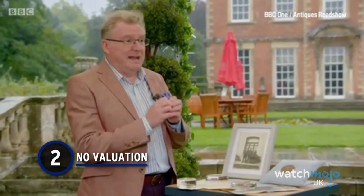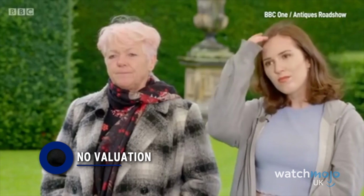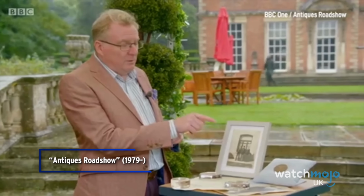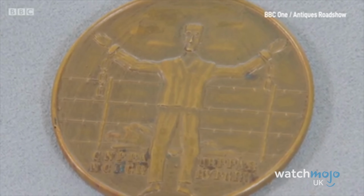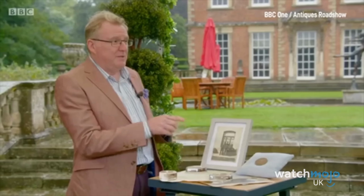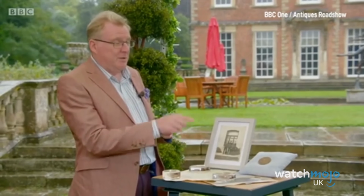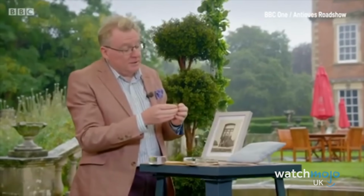No valuation. This grisly item made everybody uncomfortable because of the dark history attached to it. Your medallion is the 10th anniversary medal for the liberation of concentration camps. And they were given to people, Belgians, who had been in concentration camps. It had been given to a survivor of a concentration camp in part of an effort to track down and name everybody who went through those camps and their fates.